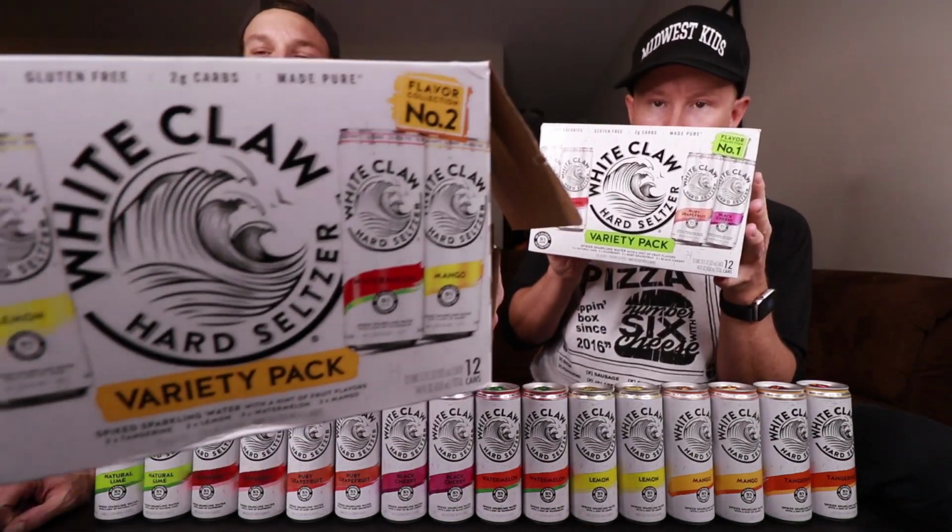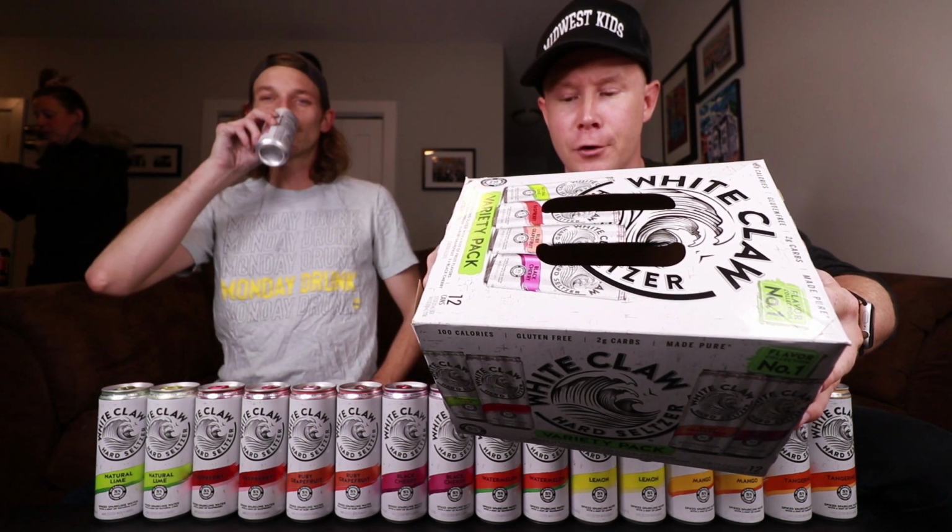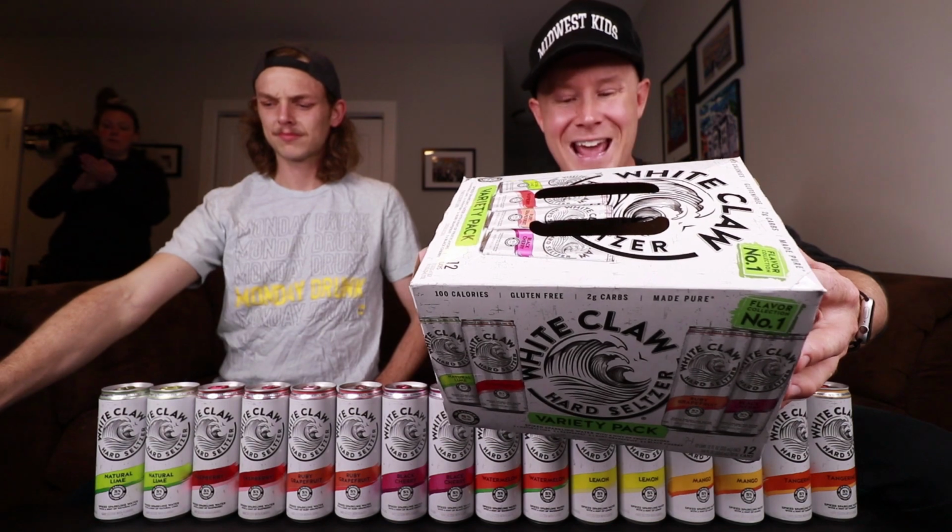This is flavor collection number two, which means we've got the mango, watermelon, lemon, and tangerine. And then I got natural lime, raspberry, ruby grapefruit, and black cherry. This is flavor collection numero uno. 8 different White Claws. It's time to get drunk. And also, it's time to get scientific. Ooh, Bill Nye, the science guy.